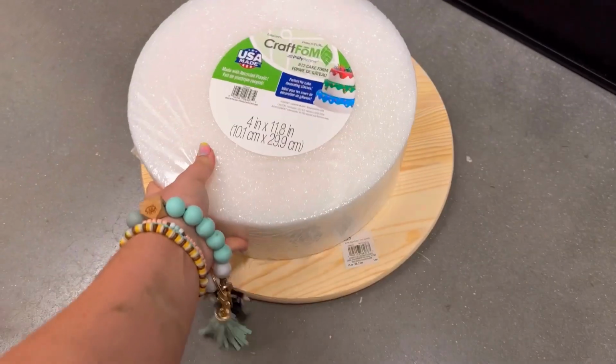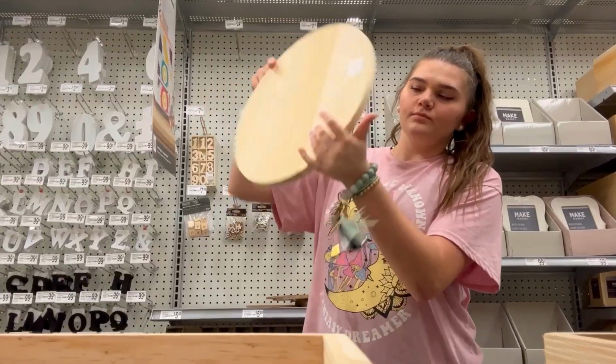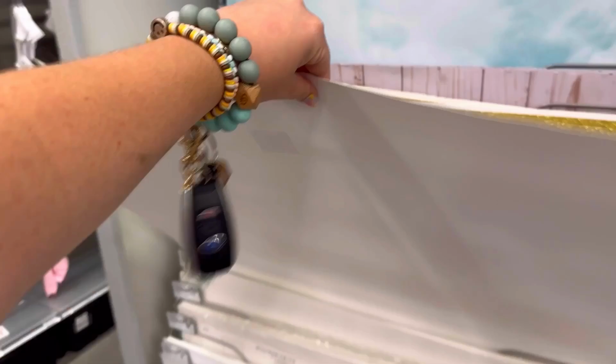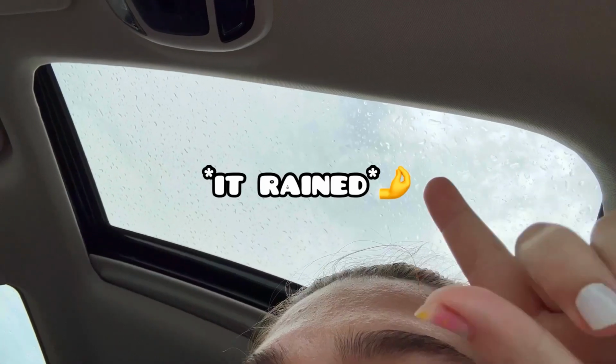Now, like I said, I wanted to make this usable in some type of way, so I wanted to turn it into a little mini table. So I ended up getting 2 wooden circles and also some poster paper. This will all make sense later, but basically this is gonna be the body of our blush.